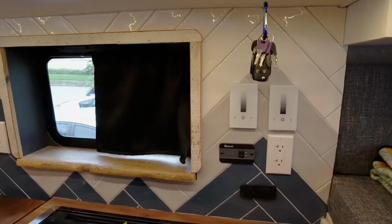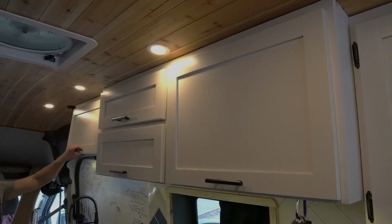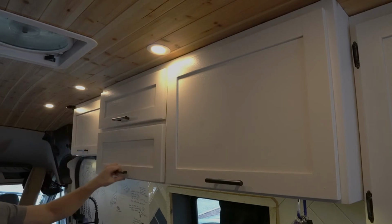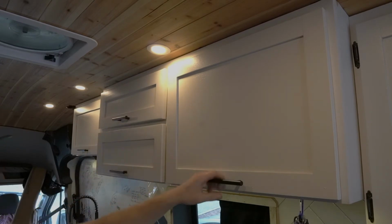On the rear of the backsplash, I have two switches. One controls the lights on the ceiling, and then one controls the lights underneath the cabinets. And then I have a switch for the inverter, an outlet, and another 12-volt charging port. In the upper cabinets, it's basically just a bunch of storage. I did install a cabinet light switch on each of these cabinets, so every time you open an upper cabinet, the lights automatically turn on.